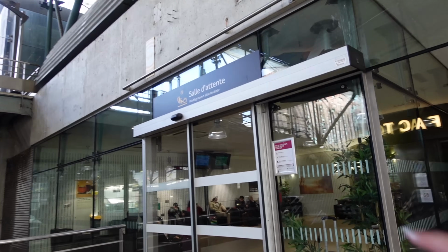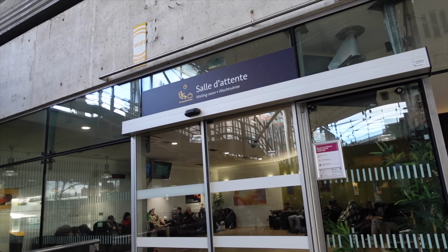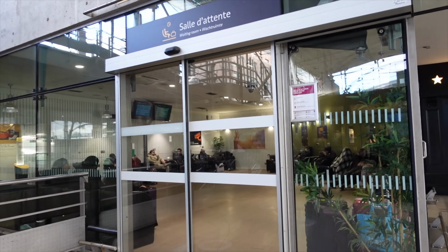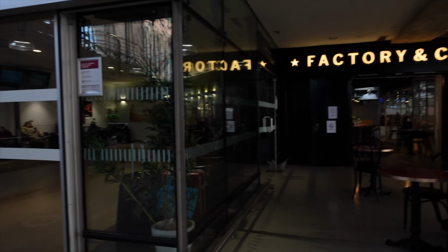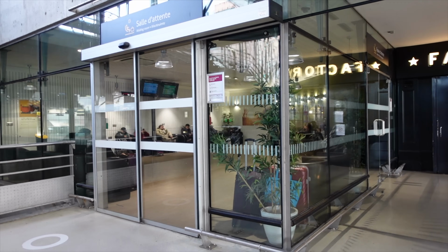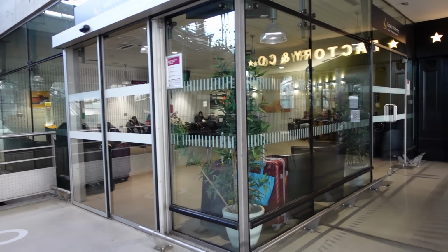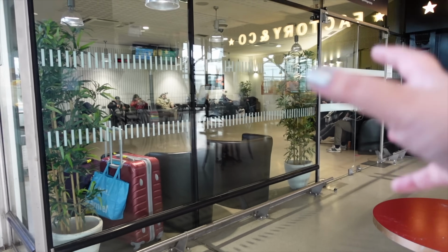Before I make my mind up though about whether or not I go here or to Paul's, I did want to also show you here, they do have a waiting room area actually right next to the Factory & Co restaurant, so salle d'attente in French. It does look quite busy, but if you don't want to be waiting outside, if it's a bit cold for you, I have waited in there a number of times, and it's obviously a little bit nicer and warmer. It does have some plugs as well if you want to charge your phone, and generally it's also a little bit quieter in there, because it's an enclosed area.